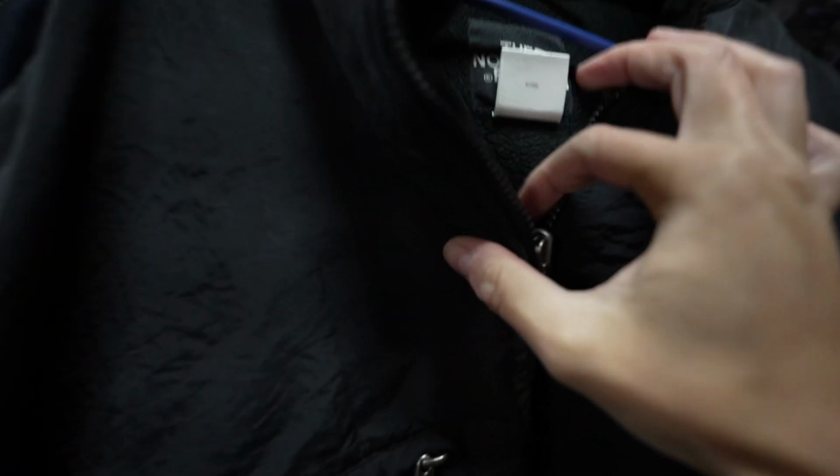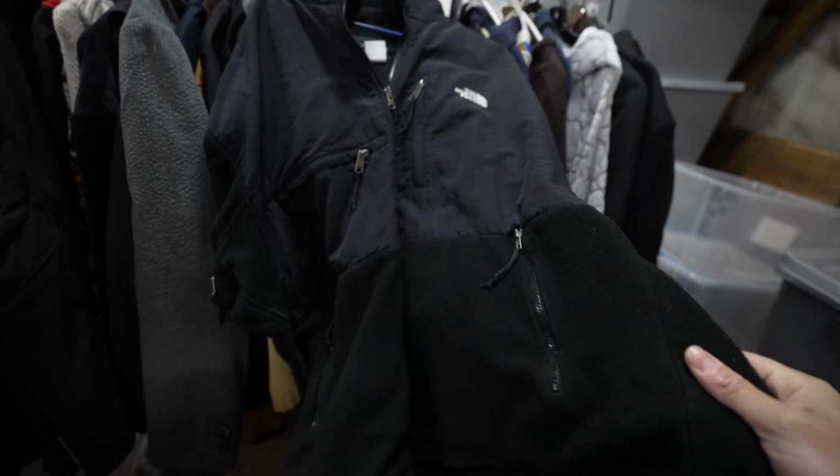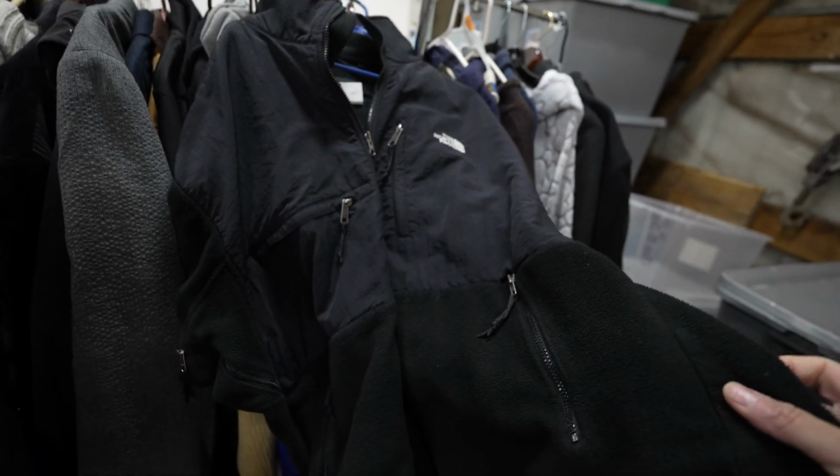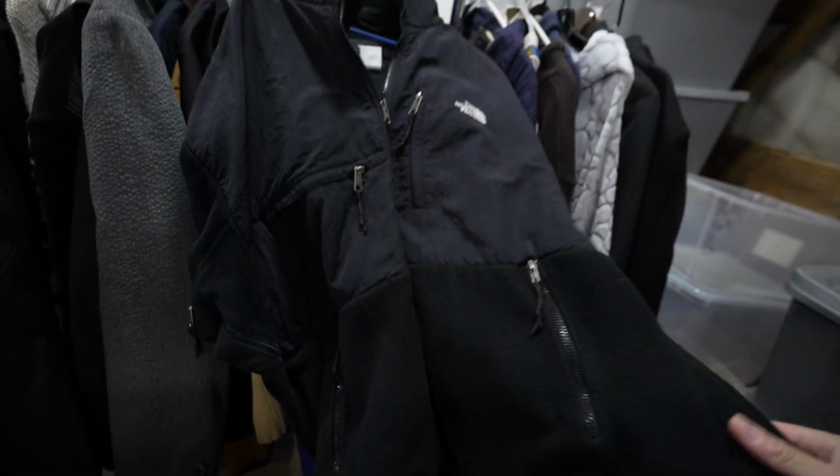It's very light. You could barely see it. But the nice thing about it is it's a 3XL. So this is a nice North Face jacket and sold for $29.95 plus shipping. I'll take that, especially this time of year.